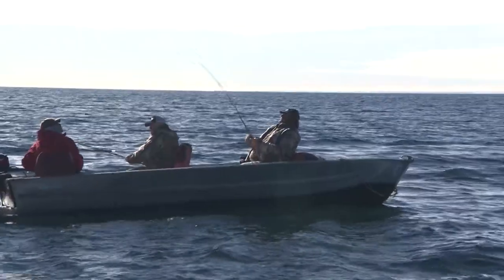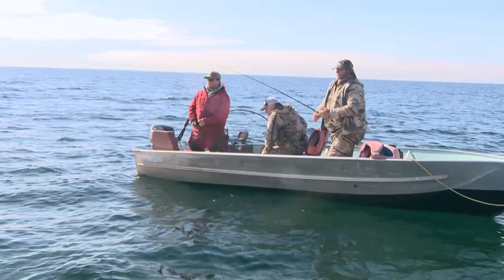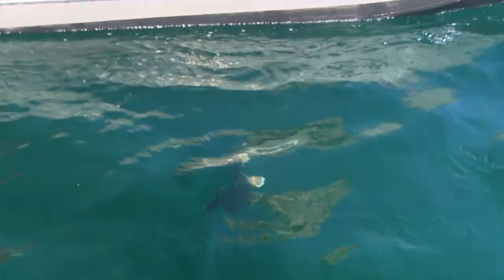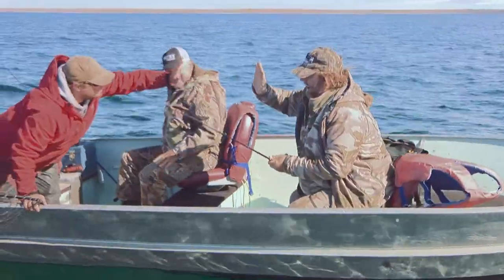Slammed it. I mean, slammed it. Love that in a fish. Yeah. You yell for net and I'll have it right there. There he is. Might be. Yep. That's what we've been looking for. That's the one we're looking for. There you go. Ha ha ha! You got yourself a butterfly. Way to go. Right on.